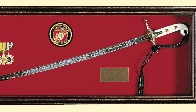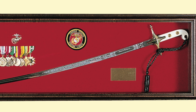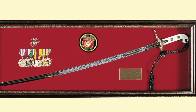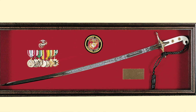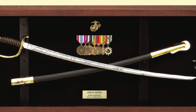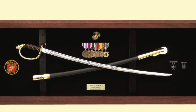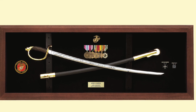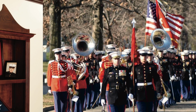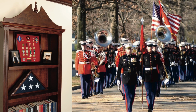To wrap up, let me show you two really unique display cases. This Marine Corps officer put his full-dress sword, along with his hat brass and his medals mounted for wear, into a display case that has got to be the focal point in his home. Non-commissioned officer put together this incredibly handsome display of his sword and scabbard crossed with his medals and his shooting badges. While the Marine Corps may not be able to give every Marine Vietnam veteran a parade, it has provided the medals, the badges, and insignia to honor their service.